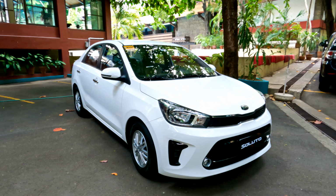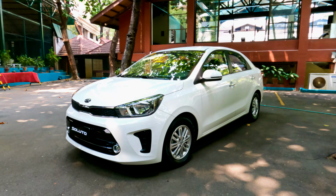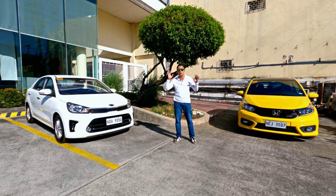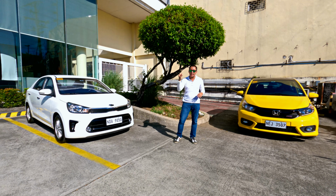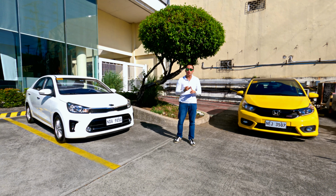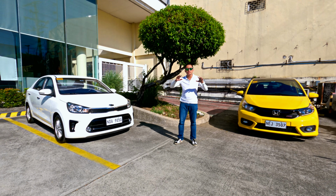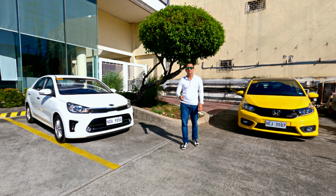Now, to further help you decide which car suits you best, I'm going to narrow it down to the following categories. We have the entry price, we have exterior looks, interior cabin materials, tech features, space, and of course, the drive. So without further ado, let's begin.